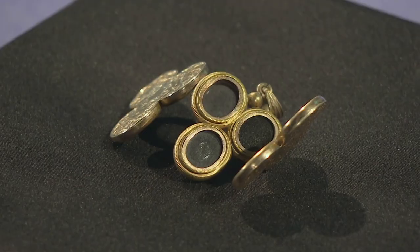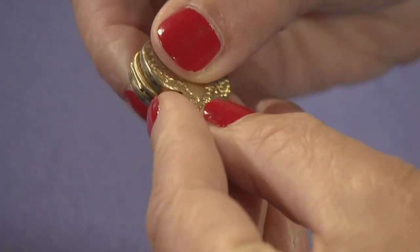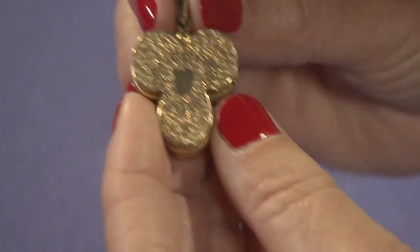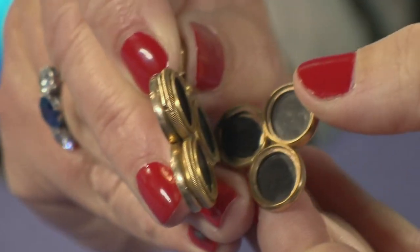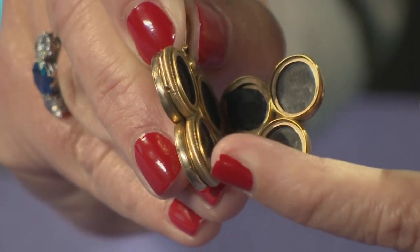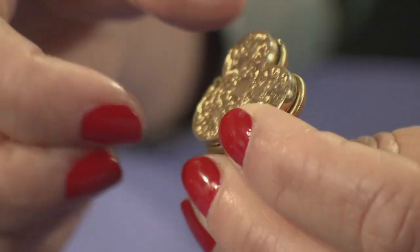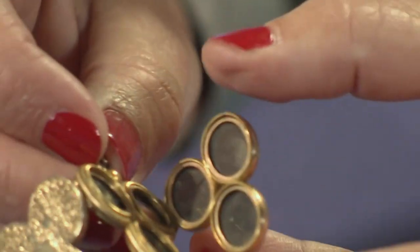Well, shall we have a look at it? So it all folds up and closes like that. That's right. And it looks like an upside down shamrock to me. Yes, yes. So it's a locket. You hang it on a chain around your neck. When you open it, and let me open it very carefully, you've got space for 1, 2, 3, 4, 5, 6. And then you can open it again and you've got another 6, because these are double-sided. Yes, that's right. So you could have your entire family hanging around your neck. Isn't that charming?